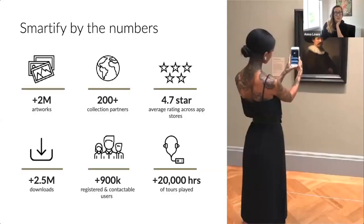Just a few numbers. We're used by about 2 million people, with 200 collections currently on the app, museums a lot in the UK and the US. And actually over the past year, the move away from traditional audio guides, where you rent a device and put the headsets on, has been even faster. So a lot of museums are now doing things directly through mobile, via platforms like Smartify or through a QR code or something like that.